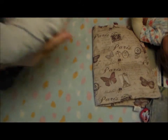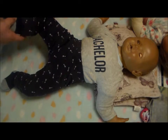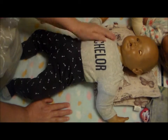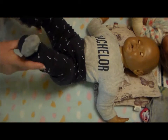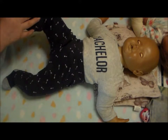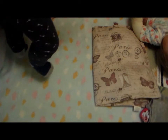Didn't get any shoes for him. I saw some cute little shoes, but they were too expensive. I decided to wait for next time. Oh, it's so pretty. I'm a bachelor, yeah. And his sockies. They match perfectly with this, so I'm gonna leave them on. He looks so cute. Nice.